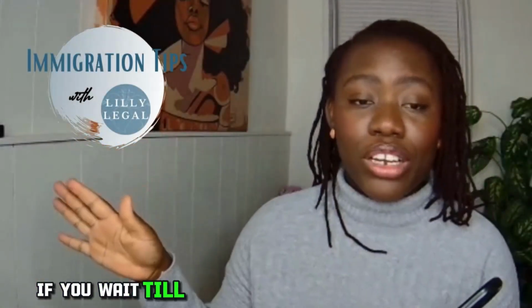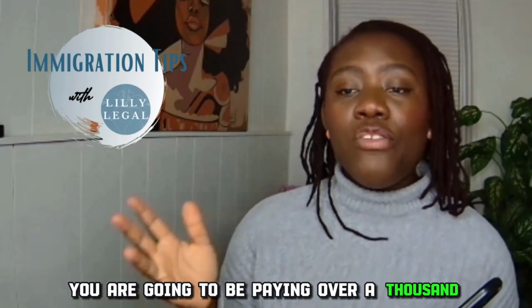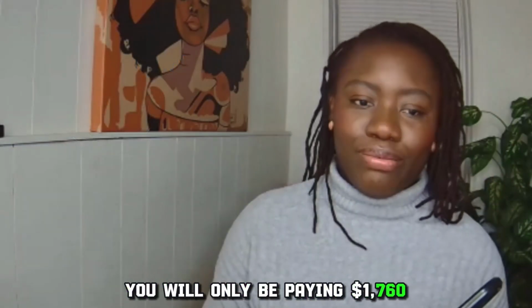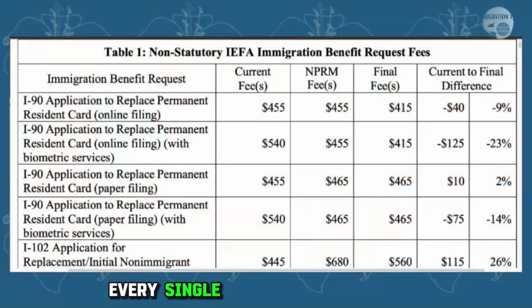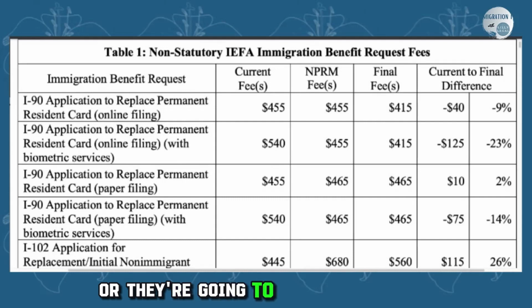If you wait till April 1st to file your application, you are going to be paying over $1,000 for the same forms, for the same exact forms that if you file today, you will only be paying $1,760. Every single form that needs a fee is having a fee adjustment. It's either the fees are going to go up, they're going to stay the same, or they're going to go down. All right, up or down.